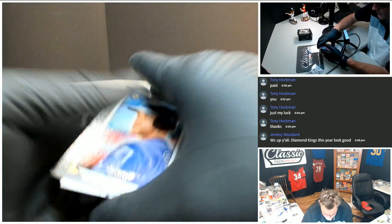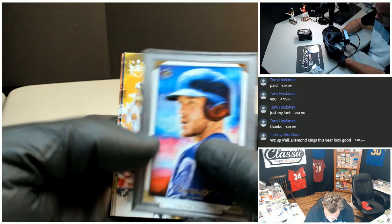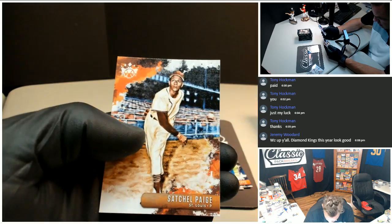Trevor Story portraits. Clemente. Josh James rookie. Satchel Paige. That's a name.